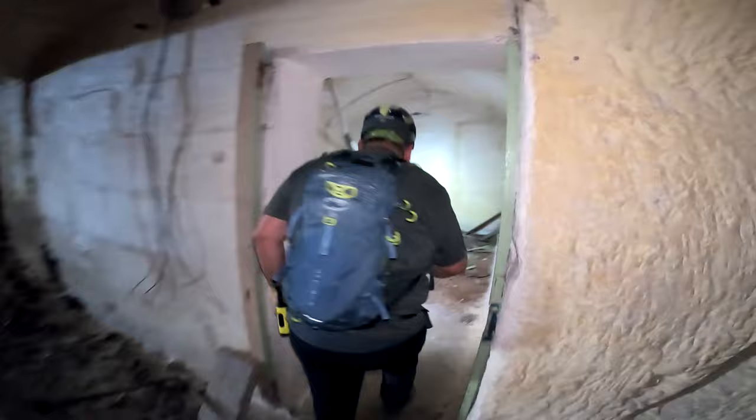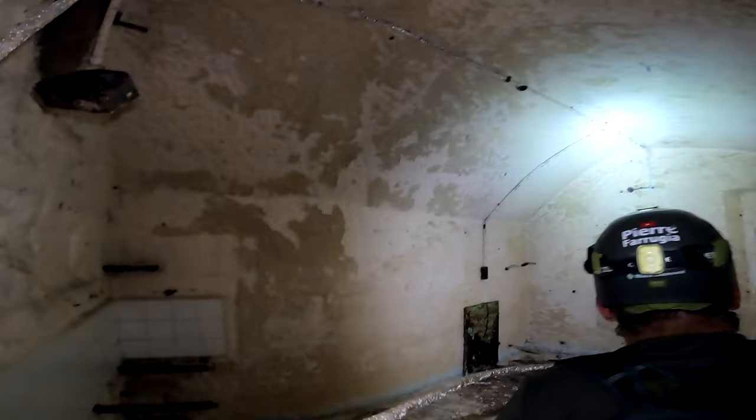There's more storage here. I don't know where the door is, maybe it's here. We don't know what it was. It's dark in the small room. A small basin, I think, and there. Full of humidity. That's the problem of these places, the concentration of humidity.